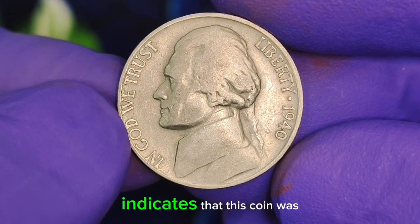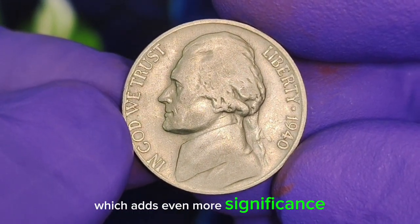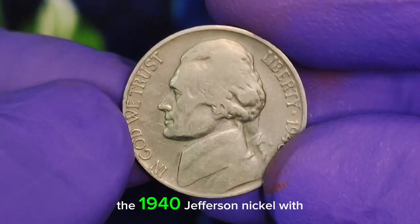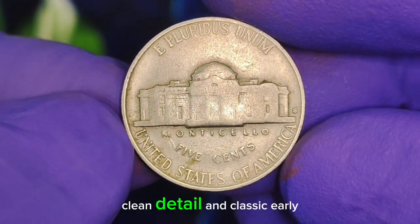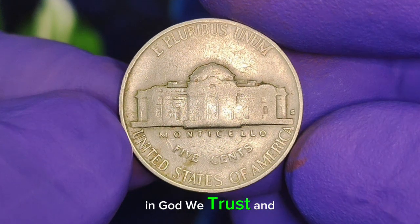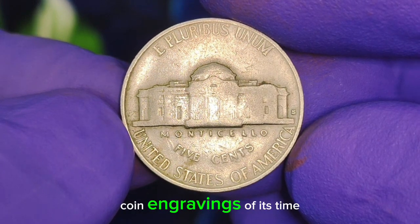The S mint mark indicates that this coin was struck at the San Francisco Mint, known for its lower mintages during that period, which adds even more significance to its collectability today. Now, let's talk about the unique features that set this coin apart. The 1940 Jefferson nickel with the S mint mark boasts a sharp strike, clean detail, and classic early century charm. On the obverse, we see Jefferson's profile with bold "In God We Trust" and "Liberty" inscriptions.